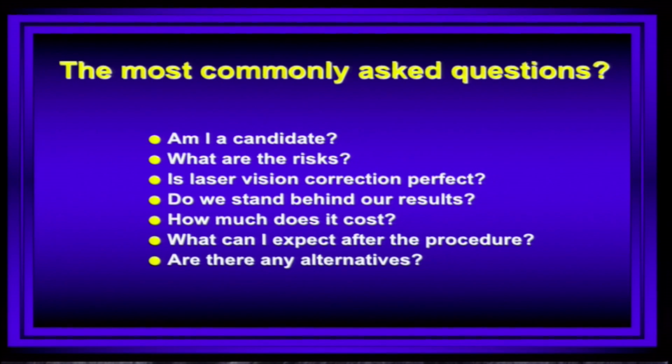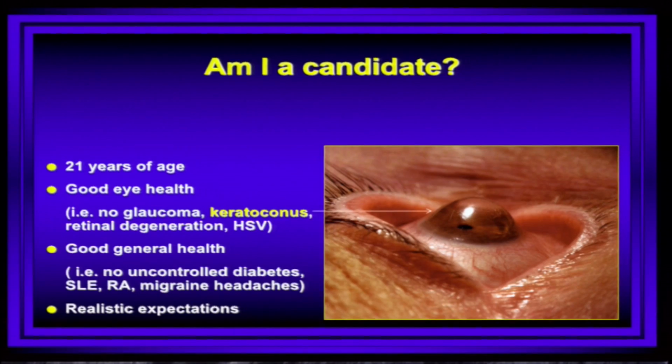So here are questions that you should be asking yourself right now while we're talking about this. Am I a candidate? What are the risks? Is laser vision correction perfect? Do we stand behind our results? How much does it cost? What can I expect after the procedure? Are there any treatment alternatives? So hopefully we'll address those and some more.